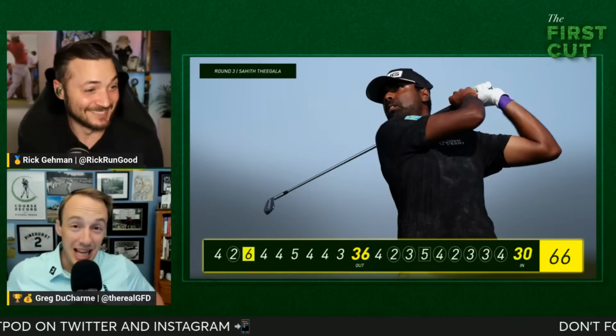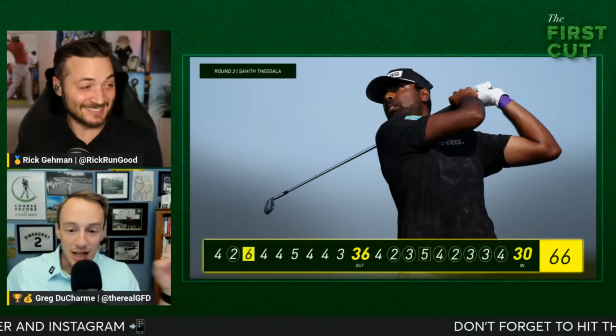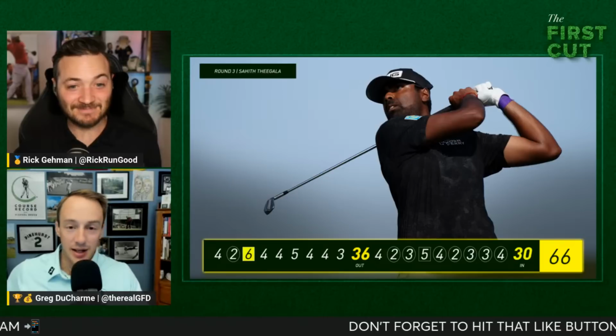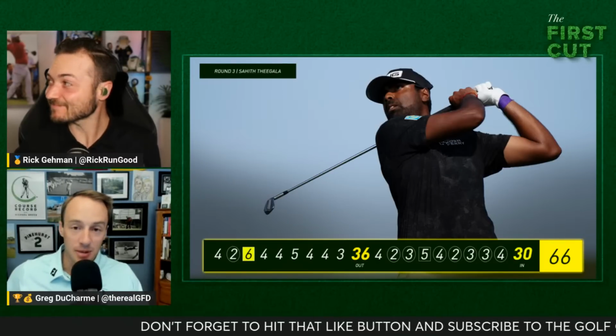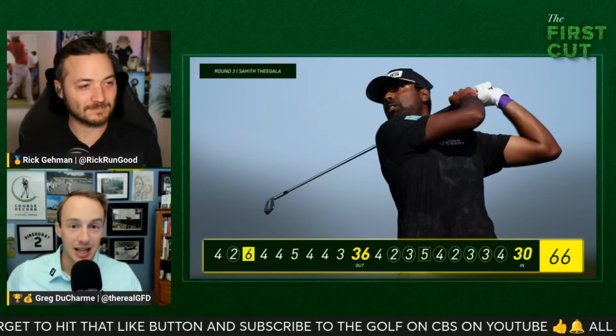You would think it'd be less. Like, that's a great lie in a bunker. It's a little awkward. You don't practice it, but the entire back of the ball is exposed. It should be less likely that something like that happens. So there must have been a clump or something.